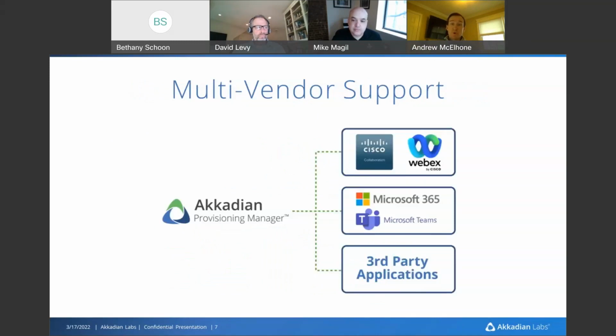Hybrid environments, where organizations have deployed multiple UC platforms, are becoming the new norm. While Cisco has the largest market share, Microsoft is growing fast, and Acadian Provisioning Manager is uniquely positioned as a single solution that can automate provisioning across both. And with other vendors on our short-term roadmap, we will continue to expand what is supported.